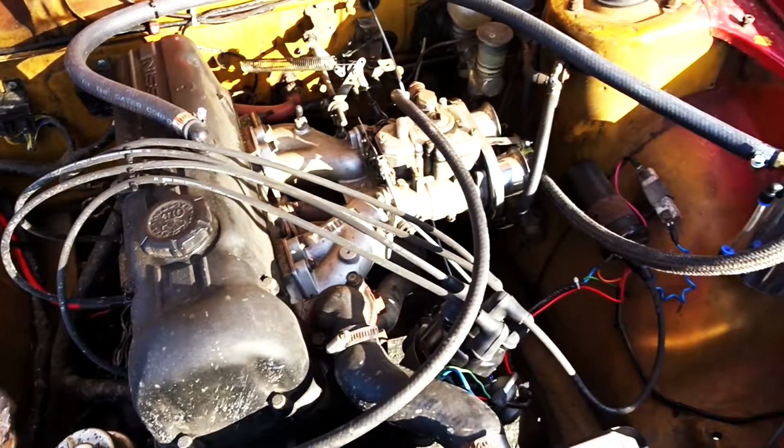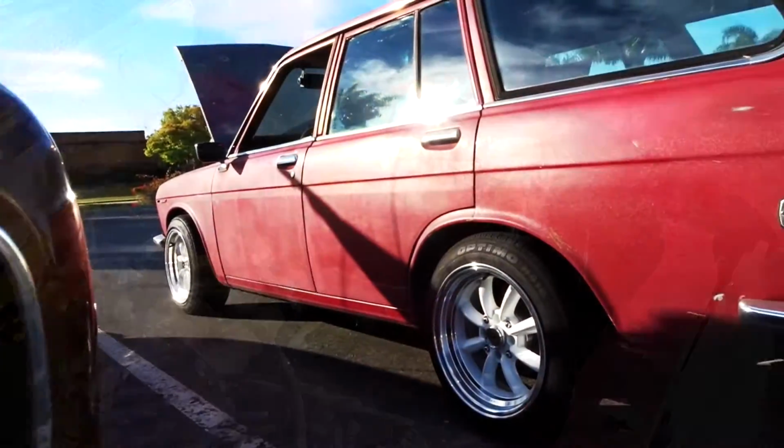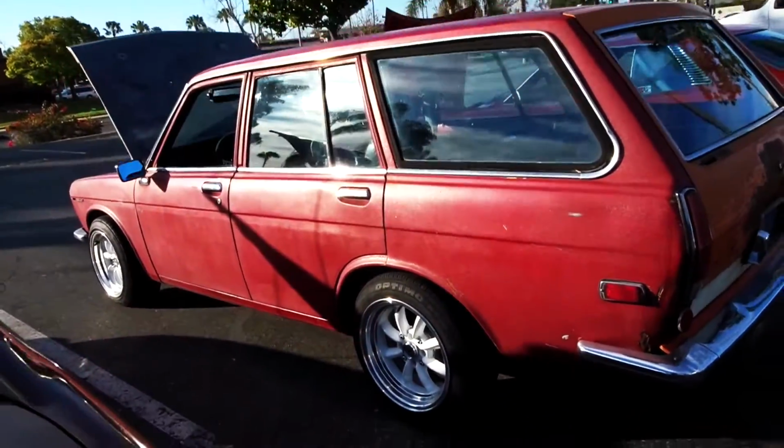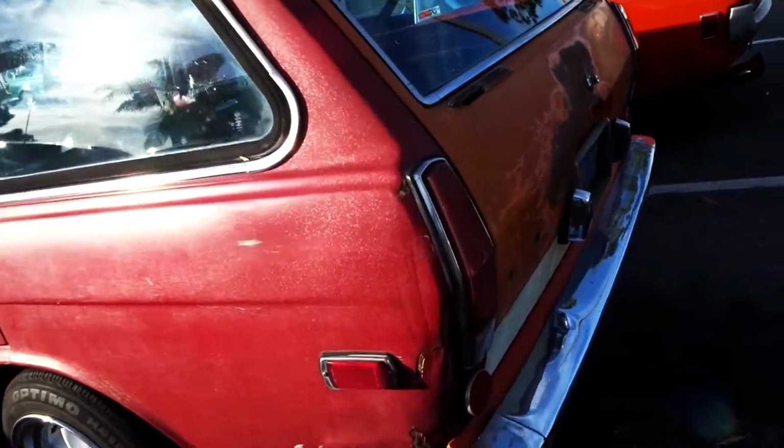Because it was the straightest body I've ever seen in a 510. Frame is absolutely straight. Original paint on it, original floor pans, no rust. It's not the best looker right now, but looks can be deceiving. It looks awesome. But you got some plans for it.